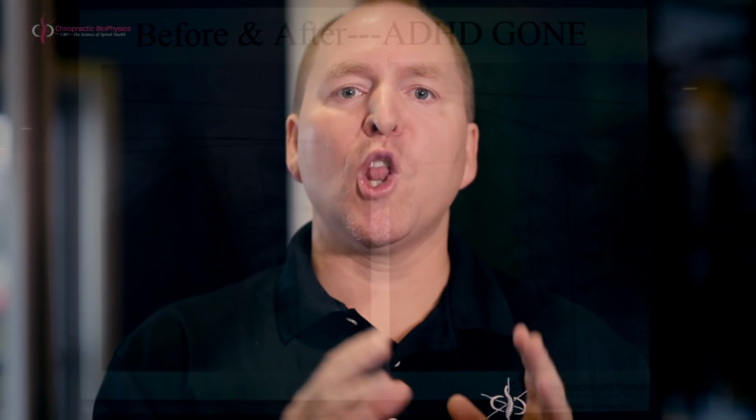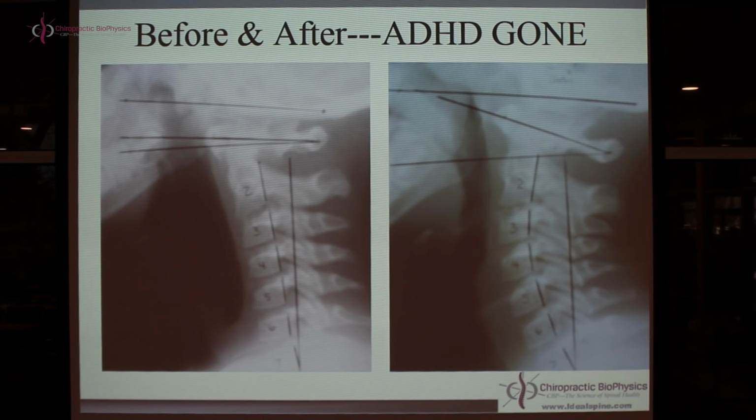Here's the results. 35 visits later, doing adjusting and doing the traction. Look at this. Wow. There's a beautiful cervical curve now in this child's neck. This is a near perfect cervical curve. The upper neck is beautifully aligned. The skull atlas area is beautifully aligned. We've got almost equal space between the base of the skull and the top of the atlas, and the bottom of the atlas and the top of the C2 spinous. That's where it's supposed to be.